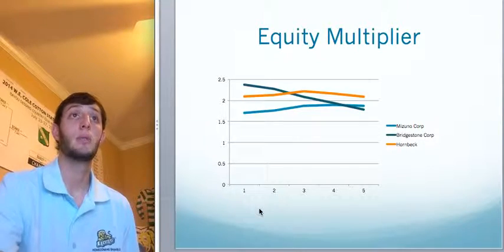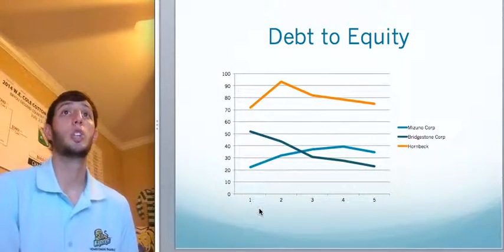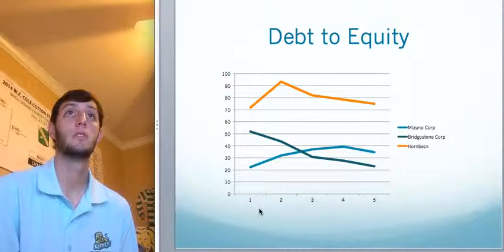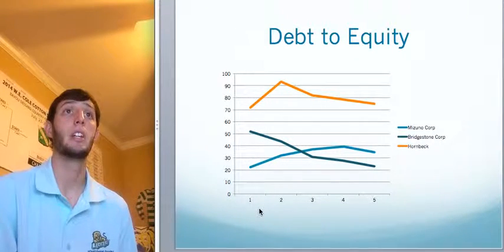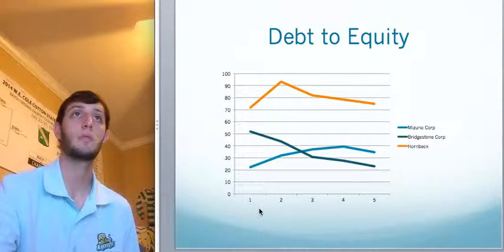So if this is the case, we're going to turn to the debt-to-equity ratio, which shows that Hornbeck has a higher debt-to-equity ratio than the other two. Now this is bad for Hornbeck because they also have a high equity multiplier, which is not good. Mizuno and Bridgestone happen to come down on their debt-to-equity ratio though, so this helps them out in the long run.